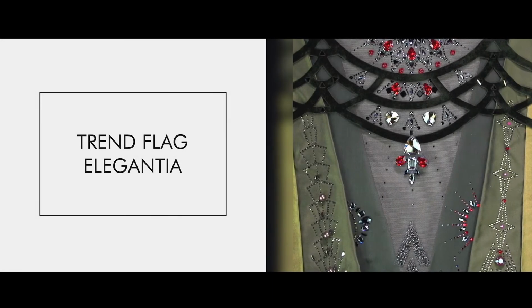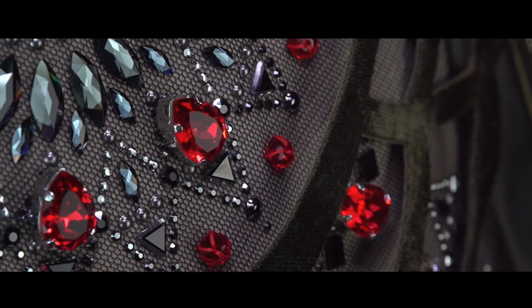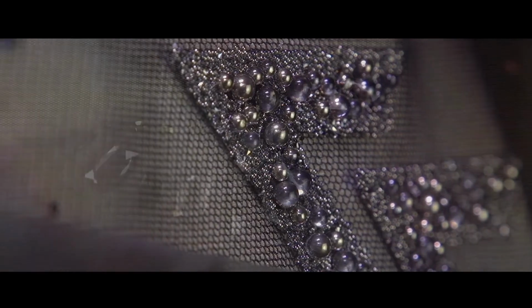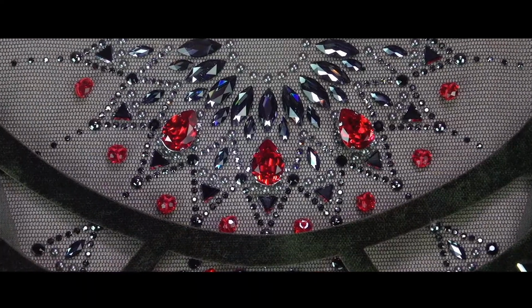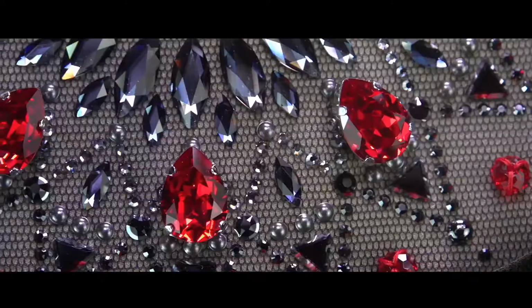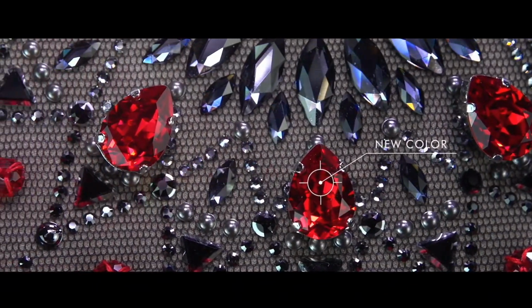The Elegancia trend flag for Fall-Winter 2018-19 brings opulent embellishment typical of 20s flapper style right up to date for the dance sport segment. Its edgy interpretation of long, lean silhouettes bedazzled by jewels is reflected in a collier transfer made up of the latest jewelry cut flatbacks with fancy stones and crystal beads in a new scarlet color.